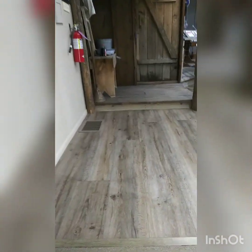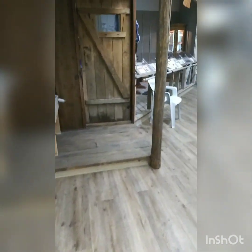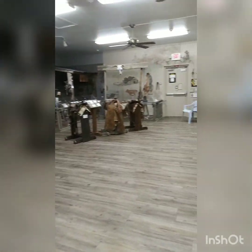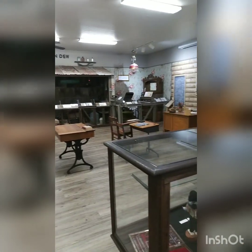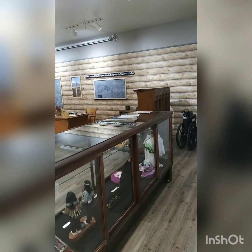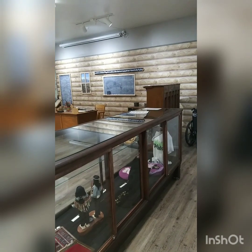Going up the stairs, there's more up here. Oh, neat. As you can see, we're just going to do a close view. Wow. Our tour of the museum.